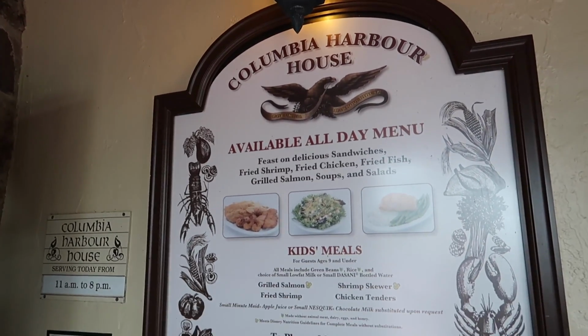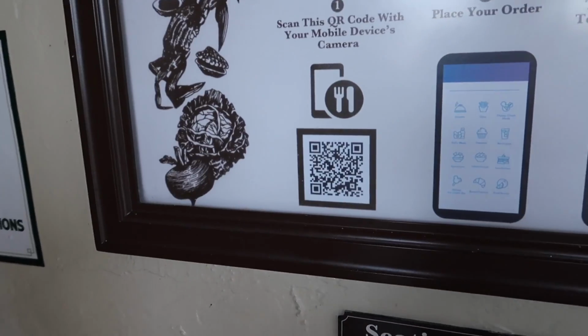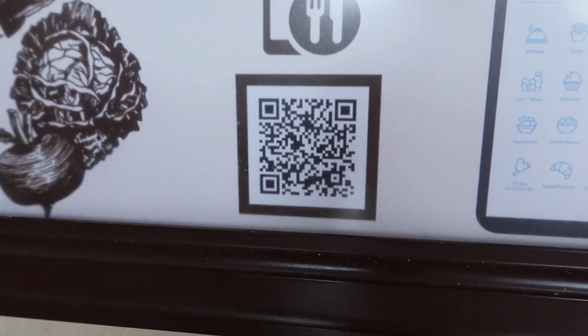Here's the menu on the wall. Just a snippet of what's available. But if you want to pull the menu up, here's the QR code.